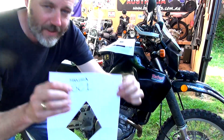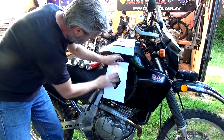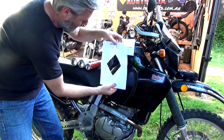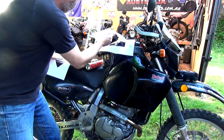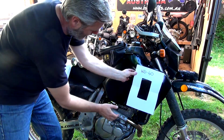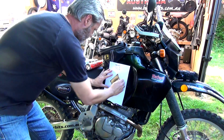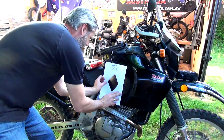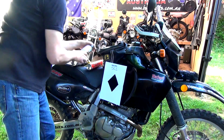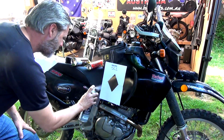Rightio, so what I've done is I've got a bit of paper like that. I'm going to stick it on here and I'm going to spray. So the diamond is SC1, the round one is Mr. Sheen, and WD-40 is going to be the square. So first one first, getting as far over here as possible. Give that a bit of a spray.